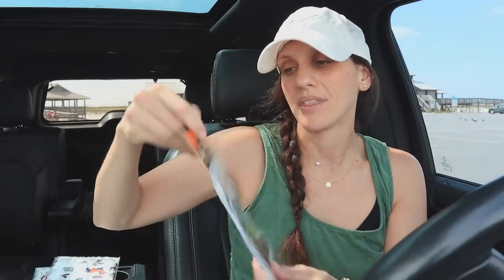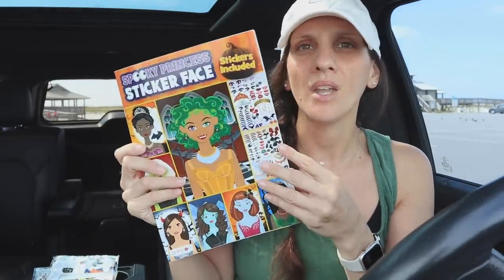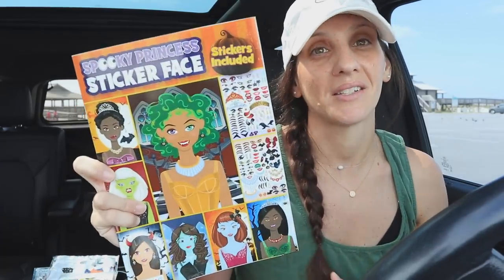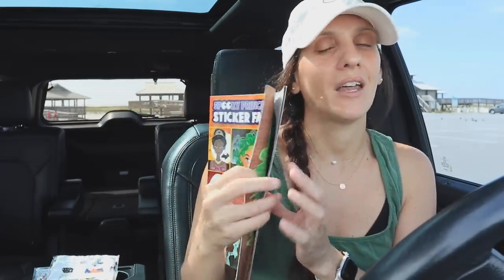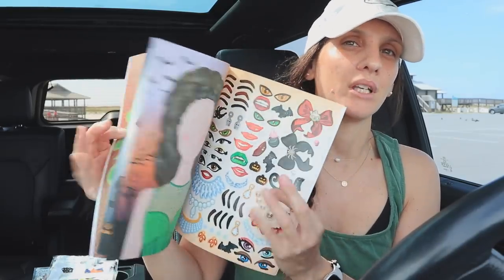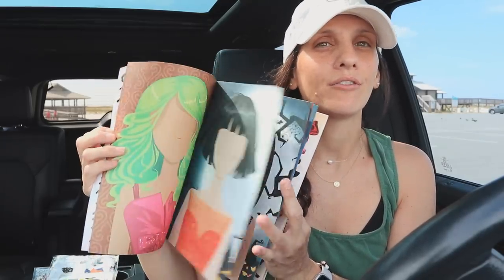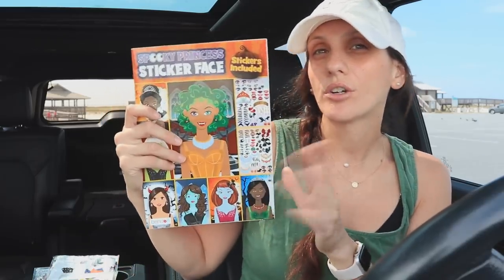And then I also picked up these zipper seal bags. This one was just too cute to pass up. I'm definitely going to want to journal with this, so that's why I got that. And then I found a new little Halloween activity book. So this is Spooky Princess sticker face. I think that's so cute, so unique and fresh at Dollar Tree. I love that every year at a store like this, they really are just giving us new stuff, and I think that's so amazing. So if you need to put together a care package for your granddaughter, grandson, niece, nephew, whatever, this would be cute to put in there.